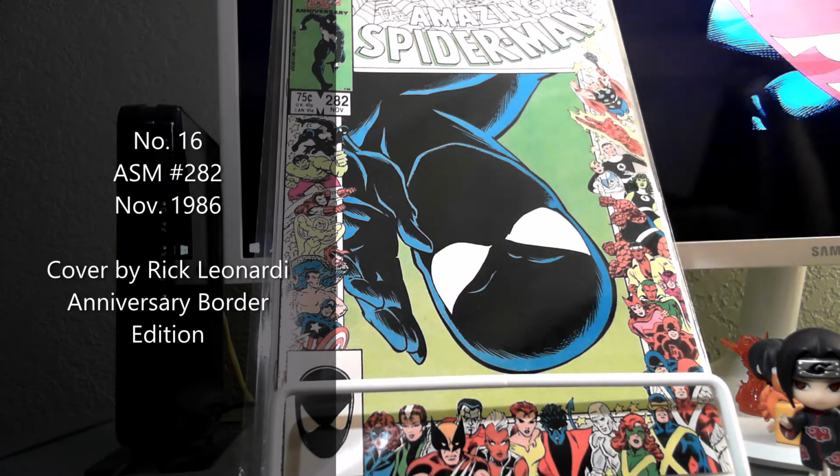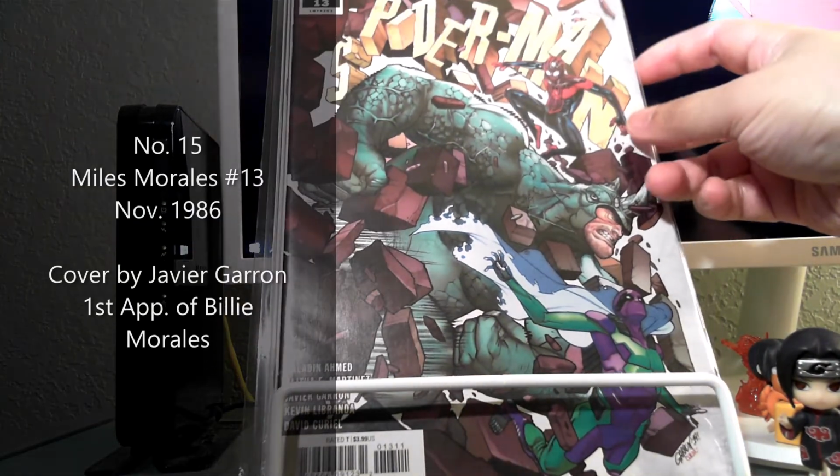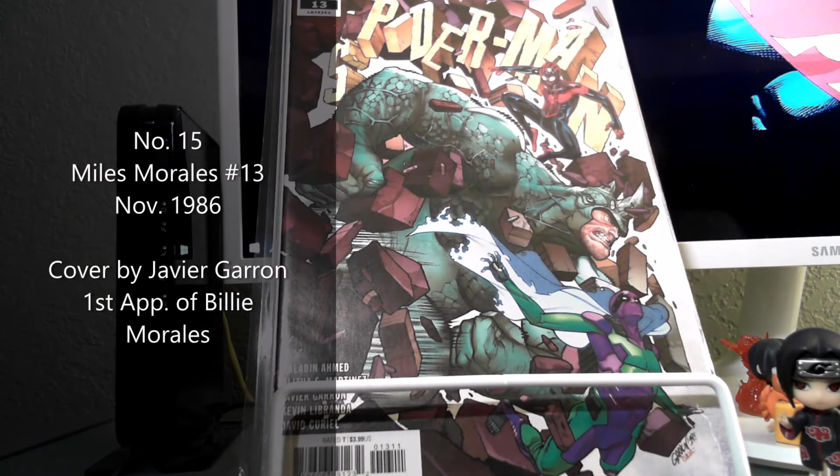Now, this next key is a key book. This is the first appearance of Billy Morales, who's the sister of Miles, and she just appears in this book as a little tiny cute baby. And I know this is a hot book right now because there's rumors that she's going to be featured in a book as a villain or a challenge to Miles from a different, like a multiverse type scenario.